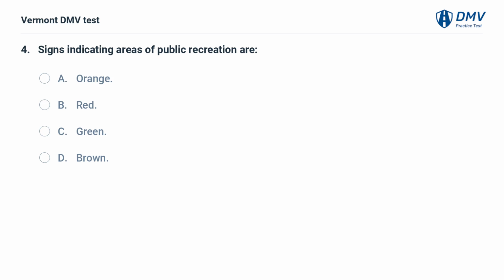Signs indicating areas of public recreation are: A. Orange. B. Red. C. Green. D. Brown.